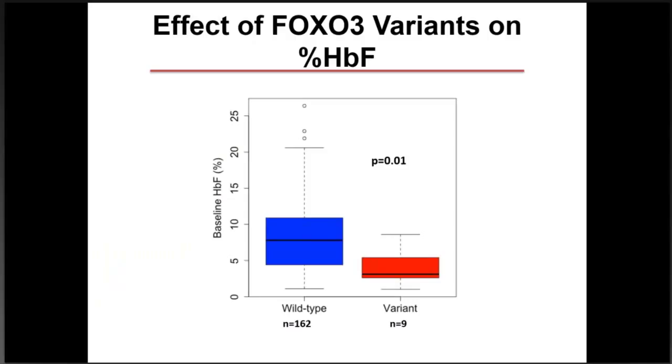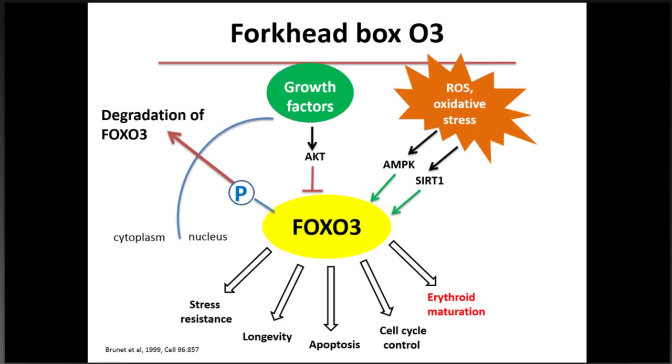And in this box plot, you can see that individuals who did not have a FoxO3 variant had a higher fetal hemoglobin level than those that did. Nobody was homozygous for a FoxO3 variant, given its rarity. That's not surprising. And there were 2 variants that were found in 2 individuals, so 7 unique variants in 9 individuals. So FoxO3 also has many different functions.